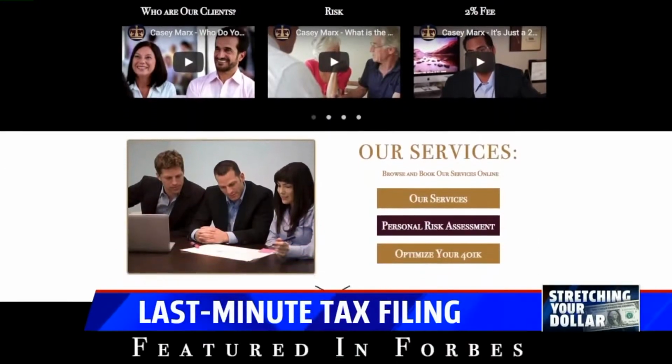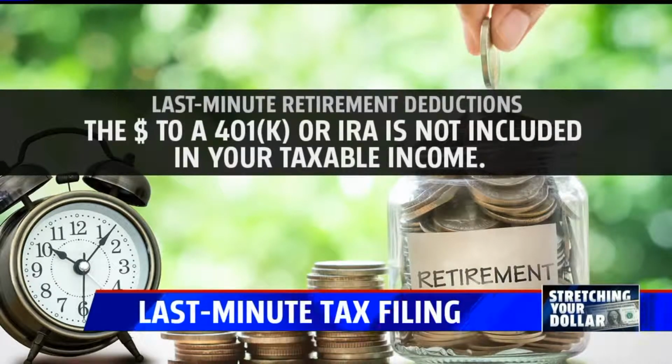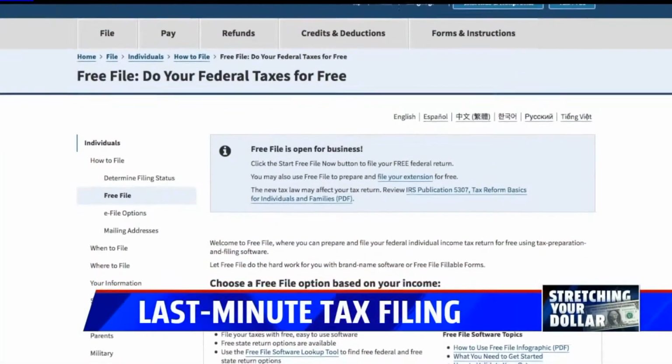This one is not new, but there is a way to decrease your tax bill by increasing your retirement savings. The money you contribute to a 401k or IRA is not included in your taxable income. So if you're under 50, you can put up to $5,500 into a qualified retirement account. If you're over the age of 50, you have the ability to add up to $6,500 into an IRA. And this is a scenario in which you're lowering your tax bill and you're saving for yourself. So that's a no-brainer.